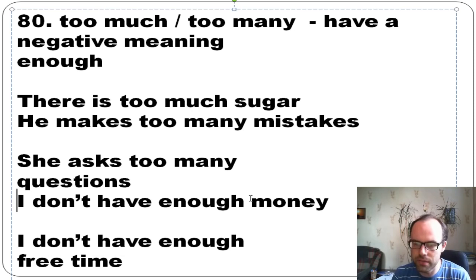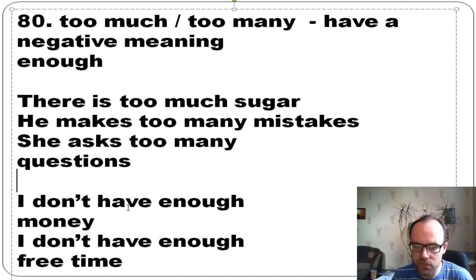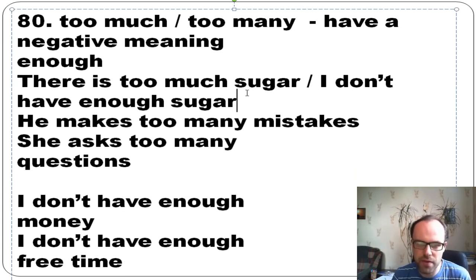Okay, I don't have enough money. Yeah, and we often use enough before a noun. So I don't have enough money. I don't have enough free time. Okay, so yeah, opposite things. I don't have enough money, or you know, there is too much sugar. And I don't have enough sugar. Opposite things. So there is too much sugar, and I don't have enough sugar.